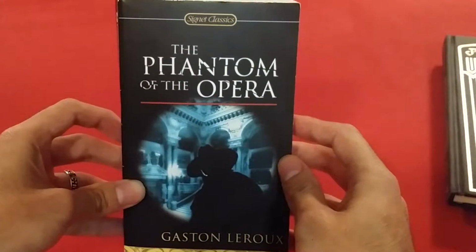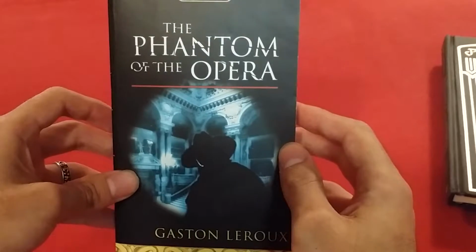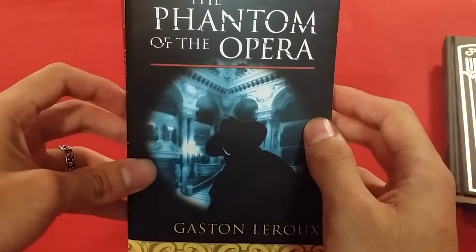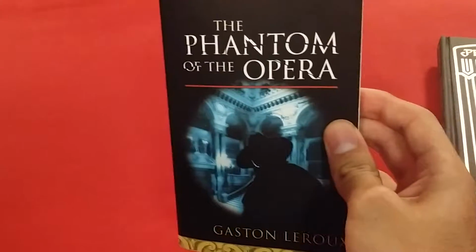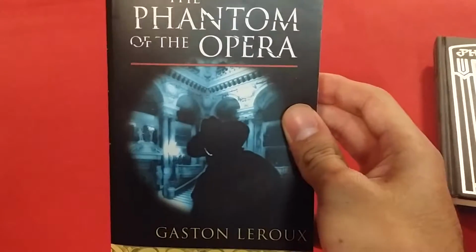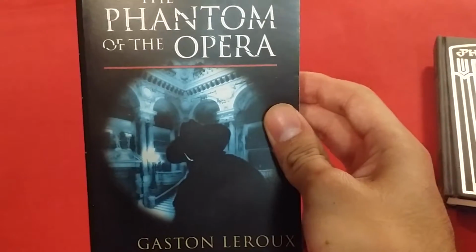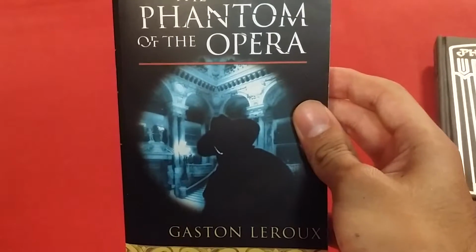It's published by Signet Classics, and you'll notice it's got a really neat cover art. That's the grand staircase in the foyer of the Paris Opera House, and I like that silhouette up in the foreground of the Phantom. I think that's so cool. I picked this up back in 2009 at a Barnes & Noble in Riverside, so that was my freshman year of college, and I had read the book before. I read it in high school. I had checked it out at my high school's library and really liked it. So I decided, you know what, it's time to own the book. So I went to Barnes & Noble and picked it up.